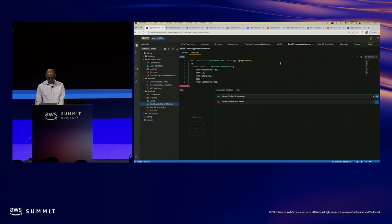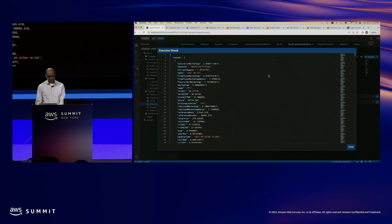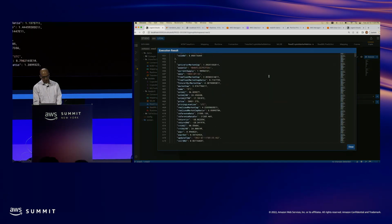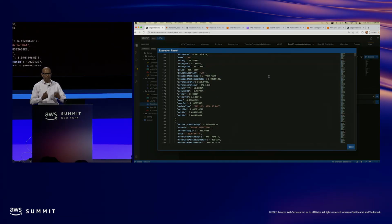So let's execute the service. And at this point, we actually see this data that is coming through from the financial cloud side. This is all the information that we want for our mashup that we want to do inside the Redshift world. It's pretty cool. Awesome. Nice. I'll hand it back over to you. Thank you.